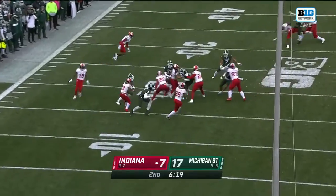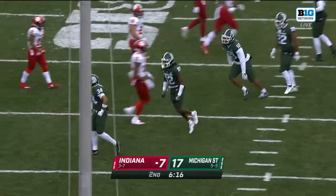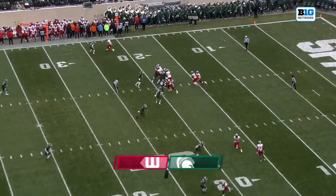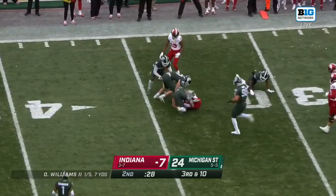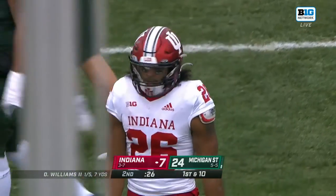This looks like Henderson it is. Henderson on the return, and he's tripped up. Good special teams play made at the 15-yard line. Not sure why he's not smiling. Michigan State's winning. Good call here on 3rd and long. It's Henderson and a first down run. Indiana does not have a timeout.